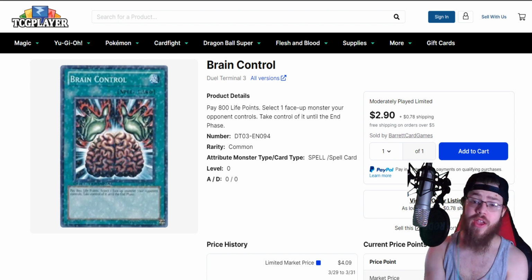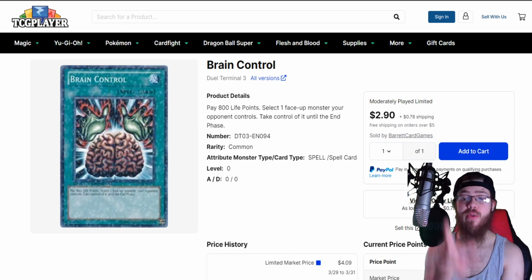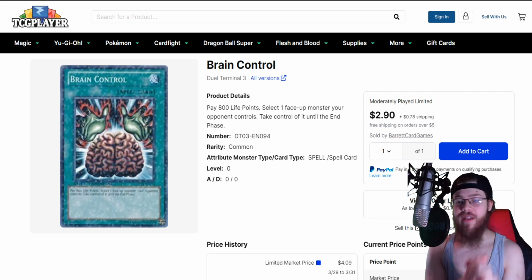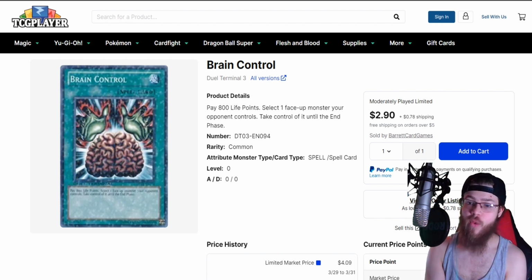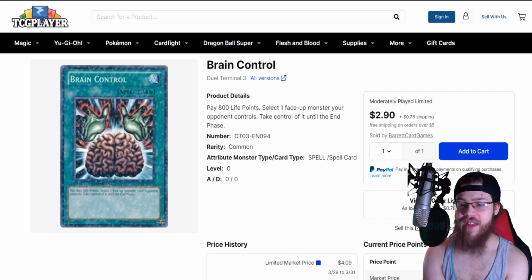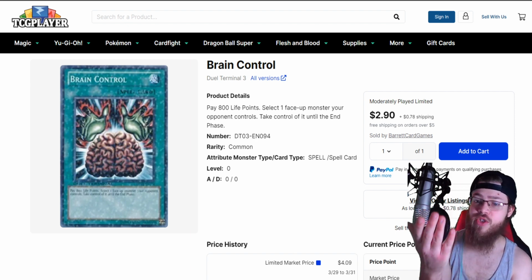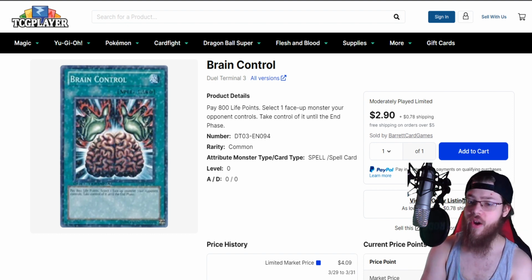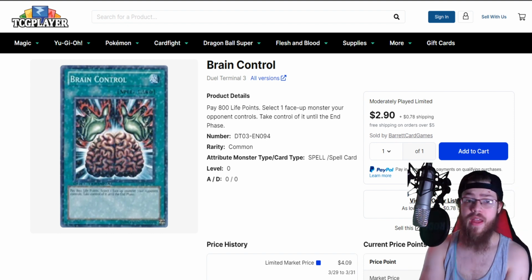Today we're going to be talking about Edison cards that I think you should go ahead and get now before they go up even more. We're going to be exploring a lot of cards that are minimizing down in quantity and rising in price, cards that I think are either A, too cheap, or B, just disappearing from the internet, and you might want to get them before they are completely gone.